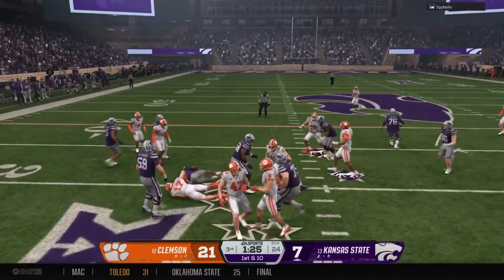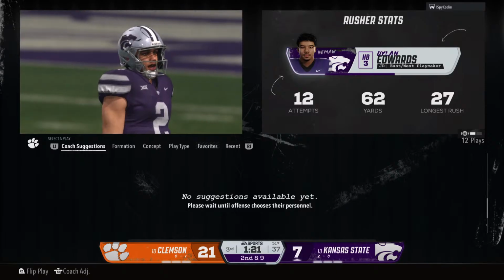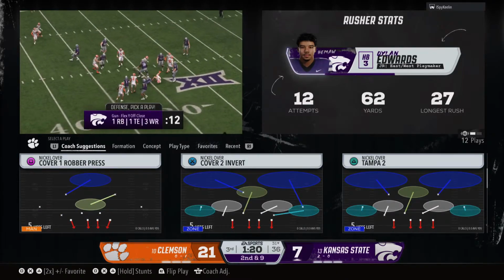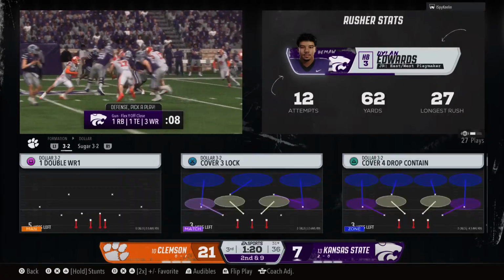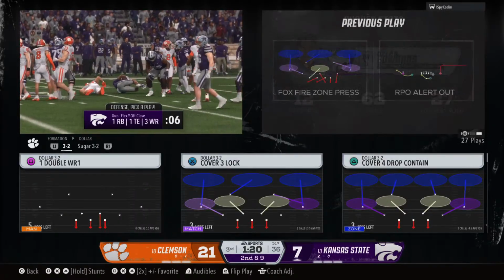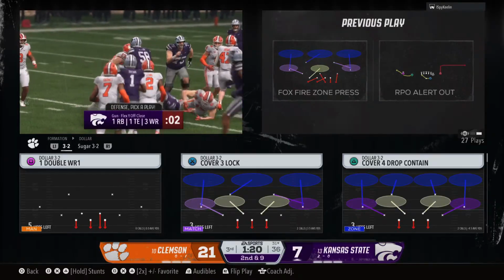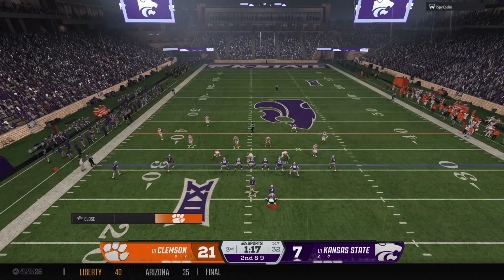They'll ride the hot hand. Couldn't find a lane. A pickup of 1 to the 31. You know, as a defense, you kind of want to force the give on the RPO. You want them to run the football, and you could tell maybe the quarterback wishes he pulled this. Small gain, but some information you gathered maybe for the next time you get to run an RPO. Didn't get much on 1st down. It's 2nd and 9.